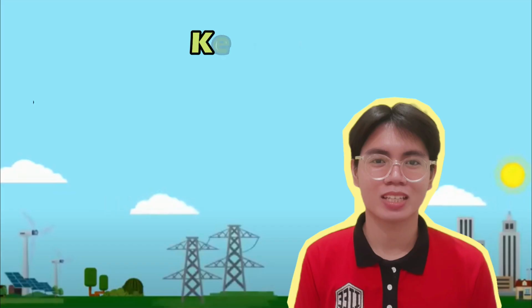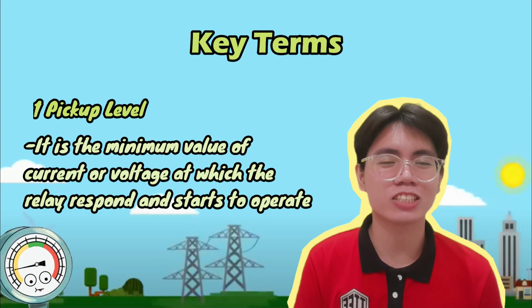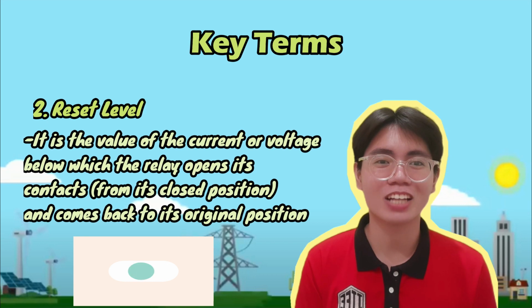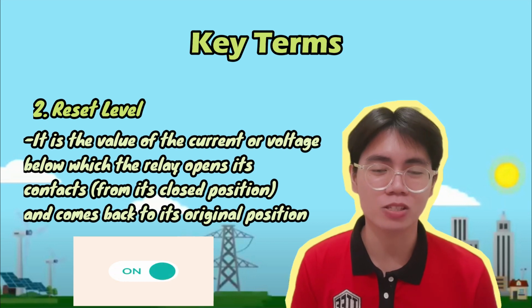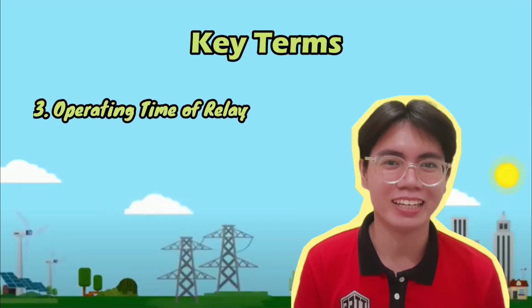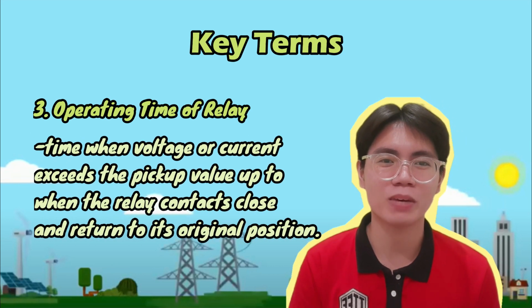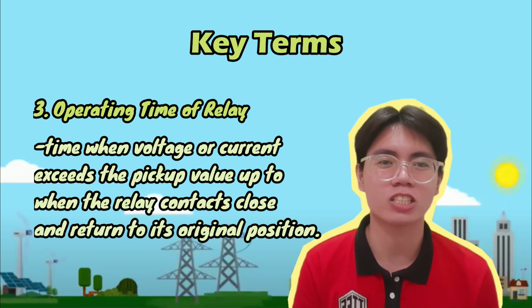To fully understand the nature of protective relays, here are some key terms to remember. First, pickup level. It is the minimum value of current or voltage at which the relay responds and starts to operate. Second, reset level. It is the value of the current or voltage below which the relay opens its contact from its closed position and comes back to its original position. Third is the operating time of the relay. It is the time which elapses between the instant when the actuating quantity exceeds the pickup value to the instant when the relay contacts close and return to its original position.